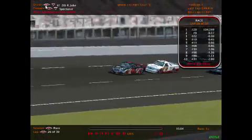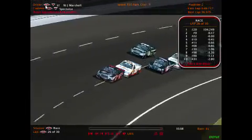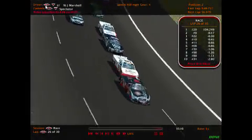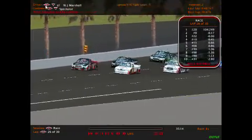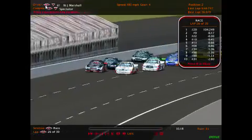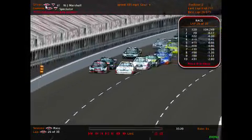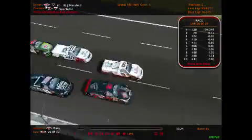As the green is back out, 5 laps to go. Could Jason Marshall possibly take it? I know Jason Marshall's wanting to go out of the Truck Series on a high. I think he's going to want to end his Truck Series career with a win. We're going to have to see how that works out.